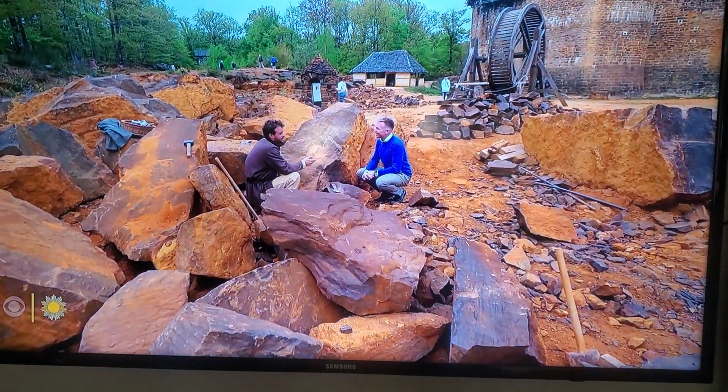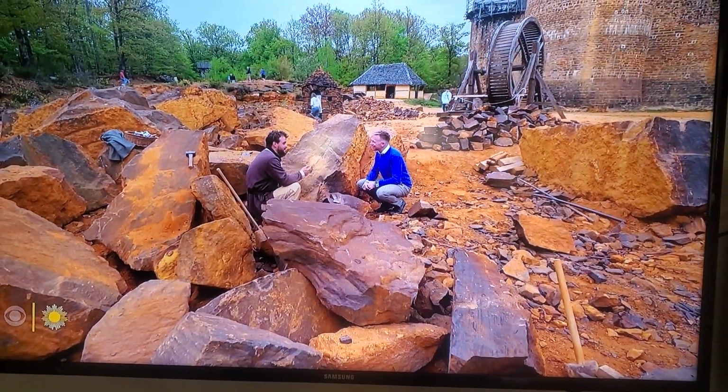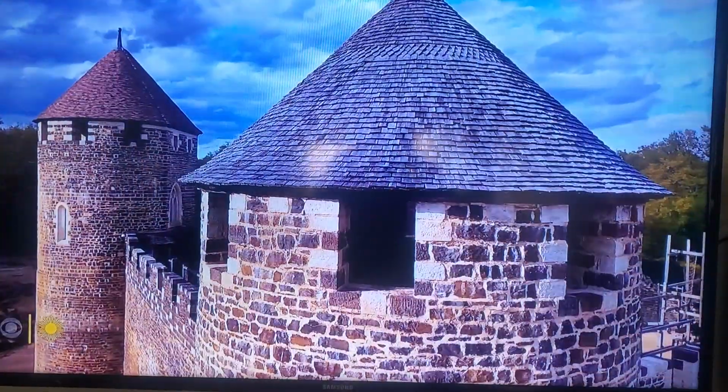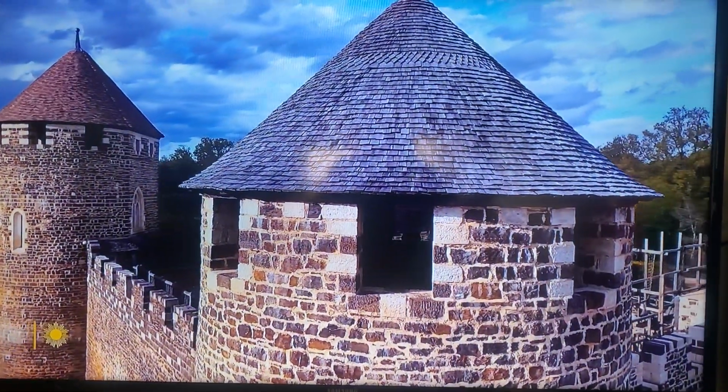It's a lovely job. Lovely? Yeah. What makes it lovely? Imagine that this simple block is going to represent a beautiful stone in the castle with beautiful geometrical shapes. My job in Guédelon is really to grow medicinal gardens.